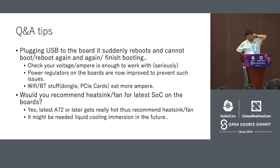So lately I discussed this with the Raspberry Pi engineers. The latest CPUs need a heat sink, fan, and/or heat spreader. It used to be that CPUs were not so hot, but the A70 is getting as hot as a Jetson, so you need a fan on the heatsink or something like that. So please be careful about this.